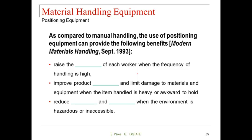So as compared to the manual handling, the use of positioning equipment can provide the following benefits. Raise the productivity of each worker when the frequency of handling is high, improve the product quality, and limit damage to materials and equipment, and reduce fatigue and injuries when the environment is inaccessible or hazardous. And this is coming from research performed by the Modern Material Handling Society.